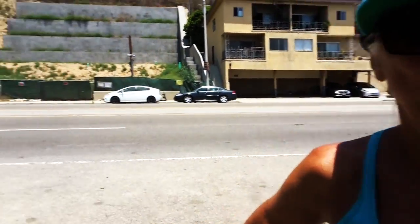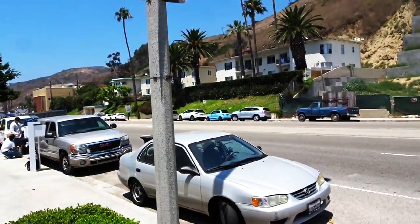Where'd you park? Right over there. Oh, I was looking that way. I didn't even see that.